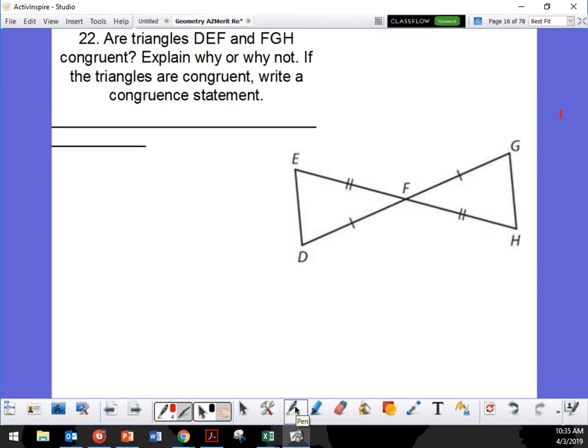Vertical angles, right? So I got vertical angles. Very good. So this is going to be a vertical angle, right? Whenever it makes an X, I get vertical angles out of it. Opposite sides of that are going to be congruent. So now that the angles are congruent, are these two triangles going to be congruent?